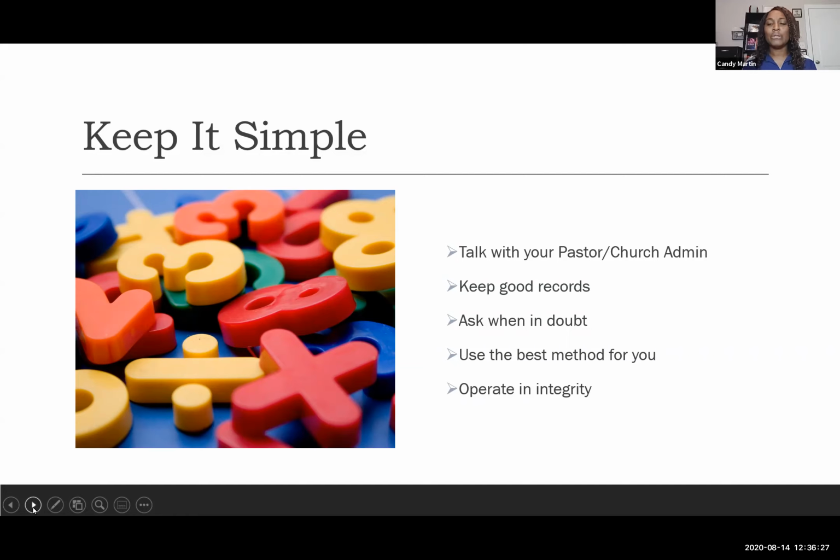Keep good records. Make sure you keep good records. Receipts, ledgers, computer receipts, QuickBooks, Mint.com, whatever your method is, just keep good records. Ask when in doubt. If you're not sure about something, then seek professional help and make sure that it is done correctly. Use the best method for you.